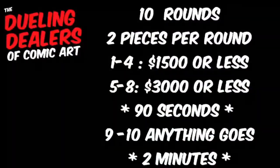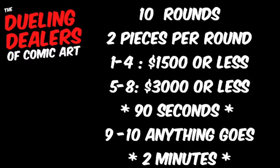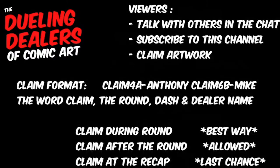During tonight's main event, there are 10 rounds of art for sale, with each dealer bringing two artworks for sale per round. Artworks presented in rounds 1 through 4 will be priced $1,000 or less. Rounds 5 through 8 will have artwork priced $3,000 or less. And anything goes in rounds 9, 10, and actually 11 tonight. Each dealer will be given 90 seconds per round to present both their pieces of art for sale in rounds 1 through 8 and 2 minutes in rounds 9 and 10. I don't know what we're going to do in round 11.